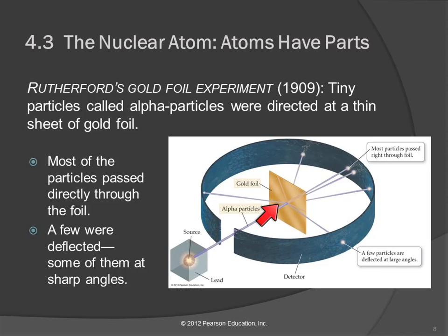And what happened was really interesting. They were able to detect these because they've got this detector around here, and when the particle hits, it makes a little glow, and they're able to record that. What they found was that most of the particles went straight through. Like, we're shooting particles at a solid object. The particles are going straight through. Some of them went at a little bit of an angle, and some of them bounced back. And that was really, really crazy, that they're bouncing back.